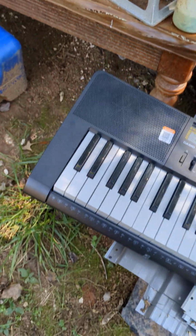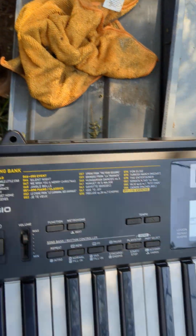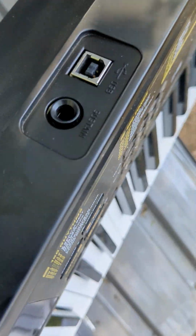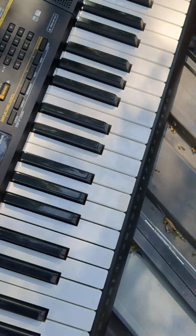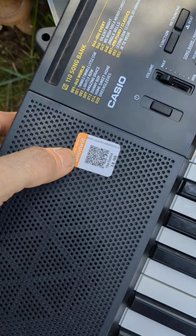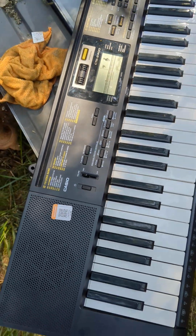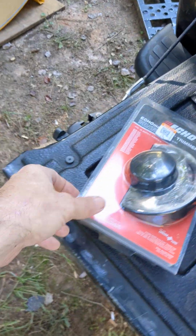And I recently went picking at a Goodwill. I've done well with keyboards in the past. This one you can actually hook up to the computers and whatnot. But it's an old Casio. Let's see, paid $15 for that one. They sell for about $85 on eBay plus shipping.